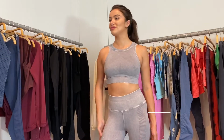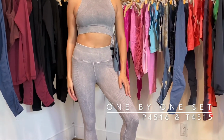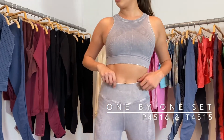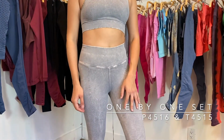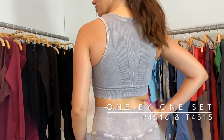Our 1x1 set has been on our bestseller list for years now, and you can see why. The 1x1 legging, P4516, and the 1x1 crop, T4515, both come in black, stone wash, and black wash. This moto-inspired set has all over but subtle texture. Both bottom and top are moderate compression.